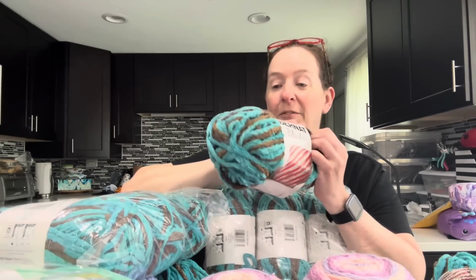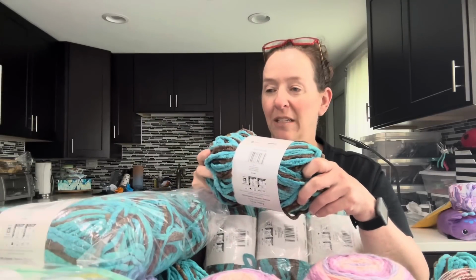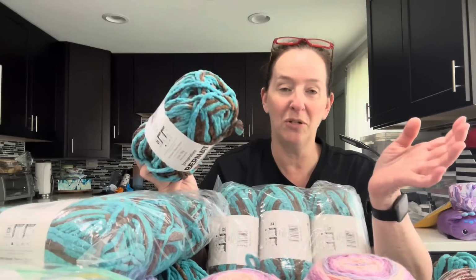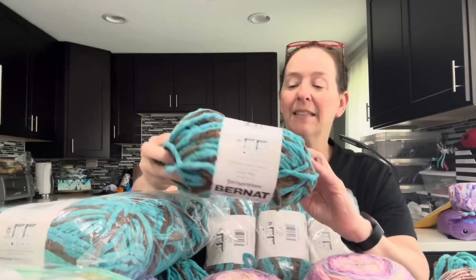So I was looking for this blanket yarn, and I found it on Yarnspirations, and I ordered a crap ton of it because I didn't know how much I was going to use, and now I have too much, and I don't want to make another blanket with it. Anyway, that's a long story.